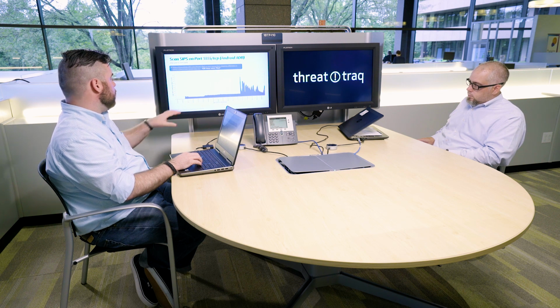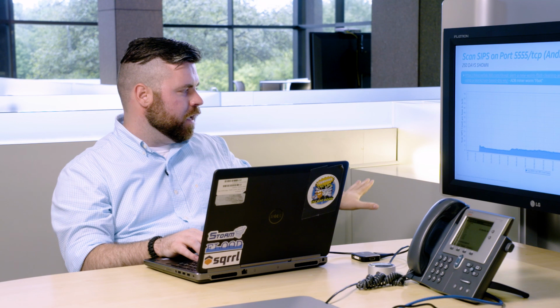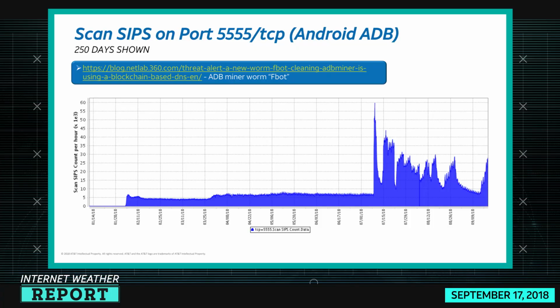5555 I thought was kind of neat. I had to put in a 250-day view, and it's a weird number, but I didn't want to use 365, because that showed a long range over here on the left where it was dead quiet. And then someone became interested in it around mid-February. We had a huge spike in the middle of July for it, and it's gone down since then, but in the last couple of days, you can see at the far right, we've had another uptick in it.